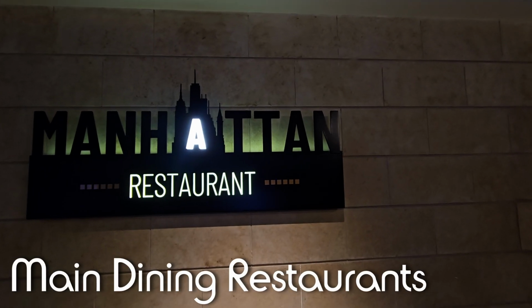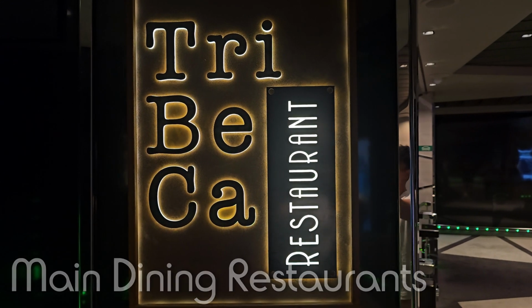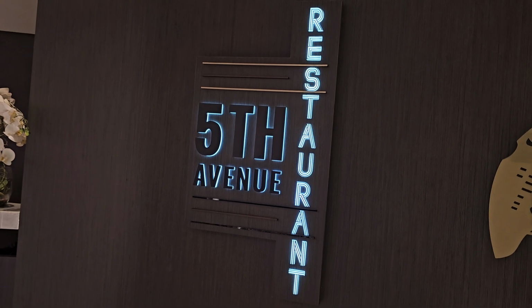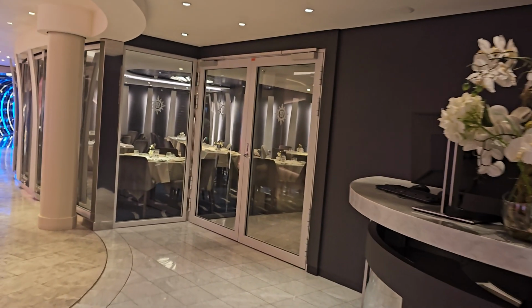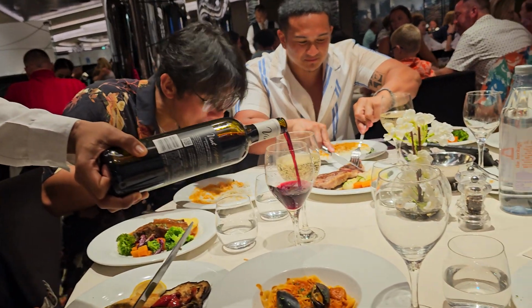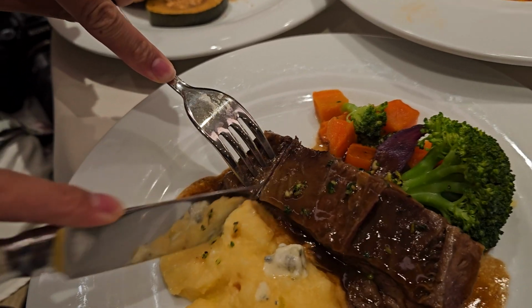Nearby are all the different main dining rooms, or MDRs. When you book with MSC, you will be randomly assigned a dinner time at one of these MDRs, and although they're different locations, they all have the same menu. This, alongside the buffet, are the complimentary dining options available on the ship, but the food in the MDR is way better than anything in the buffet.